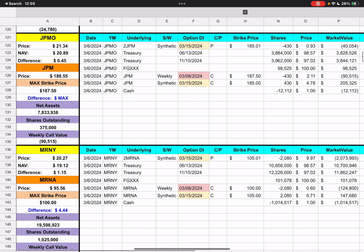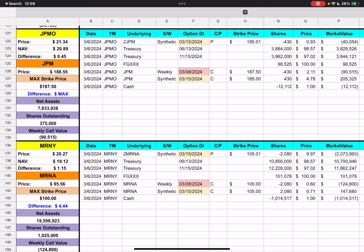So we'll go on to JPMO. We have the close price of $21.34. JPM closed at $188.55. We have one weekly short call that expires Friday, and the strike price is $187.50. So you can see over here we have maxed out, so we are over our strike price by $1.05.